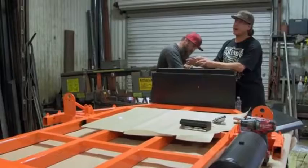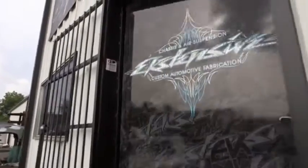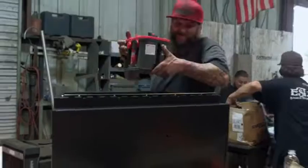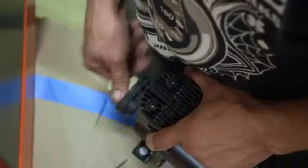And we just got this thing back from powder coat. Everything looks good as it always does. Chad is gonna be ecstatic. It matches with everything in his collection. So he's gonna put everything in this tongue box. All the essentials to make this thing work is all right here.